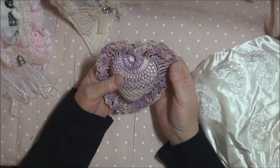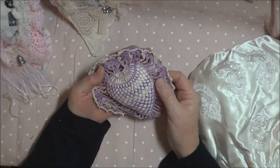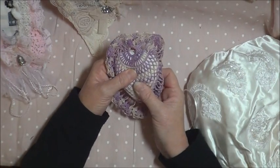But that, isn't that lovely, made out of a doily? Or, you wouldn't have made it unless you crochet. Do you crochet, Michelle? Isn't that sweet?